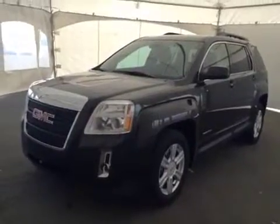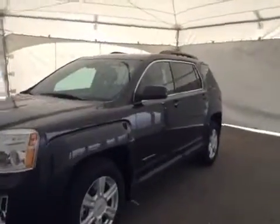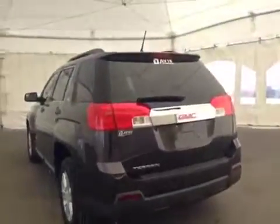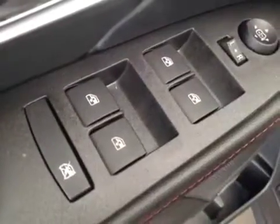This is stock number 136058, 2014 GMC Terrain SLE. Front wheel drive, exterior color is iridium metallic. Interior options, you got power windows, power mirrors, and power locks. Power driver seat with lumbar support.